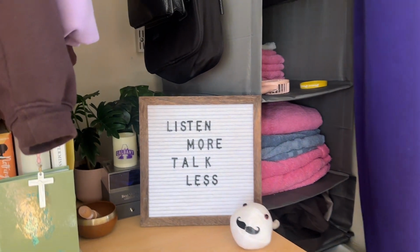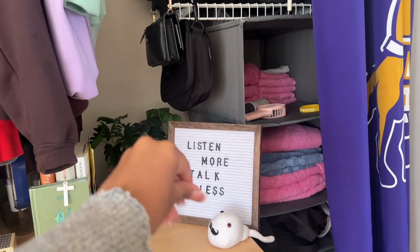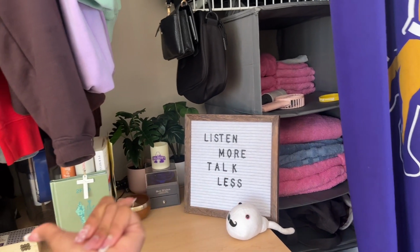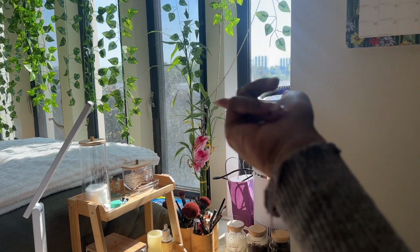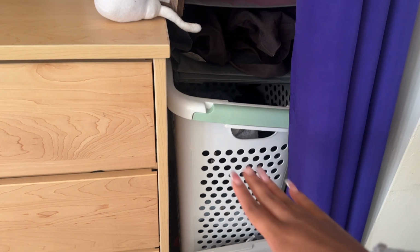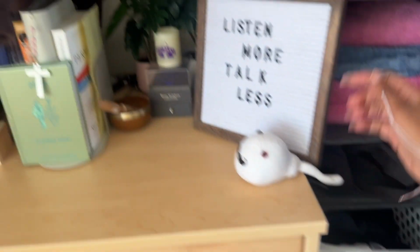I have this little sign to remind me to listen more, talk less, because I talk a lot, so it's good to listen sometimes. Then I have my little plants in the back. They're fake, of course. Speaking of plants, that's my bamboo plant, guys. I brought her and I have to water her. So, stuff for laundry. Oh guys, and it rolls. If you guys are going to college, please get the rolling one because it is so convenient. Oh my goodness. I have a little trash bin over here.